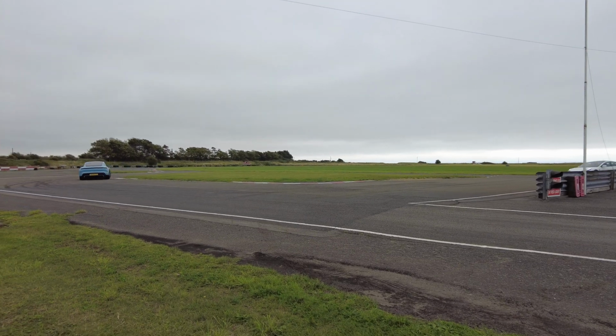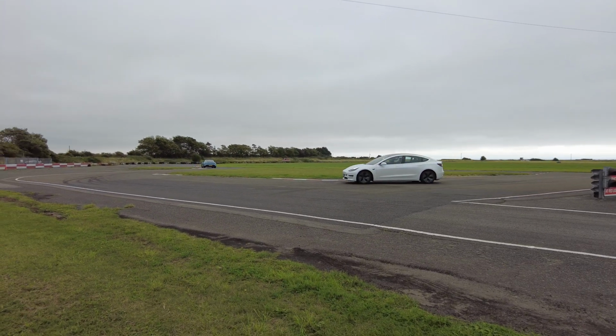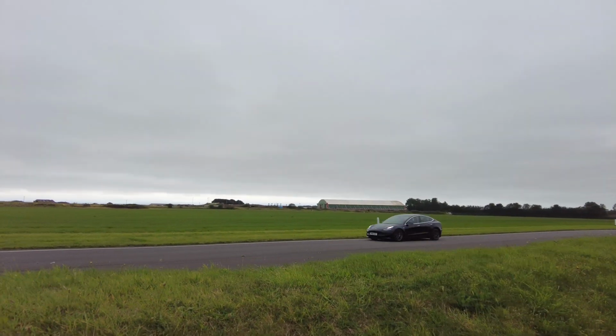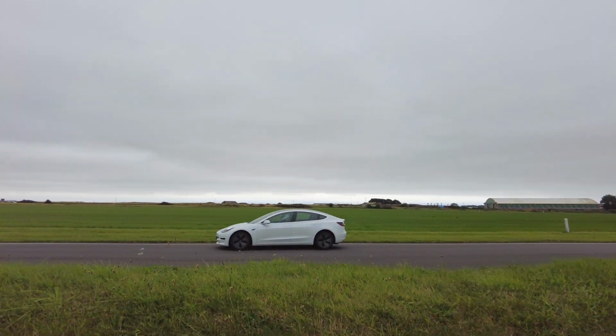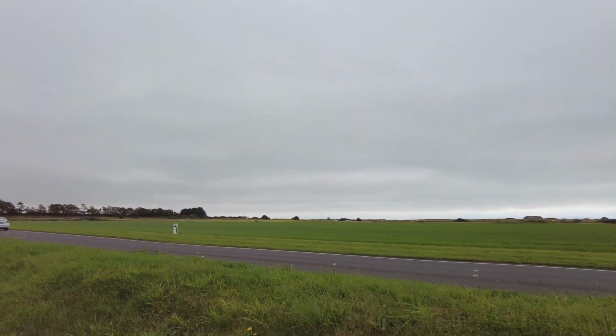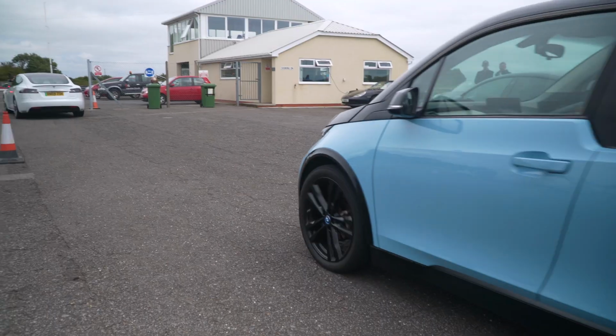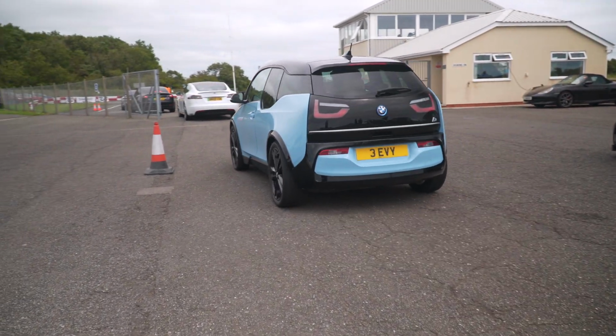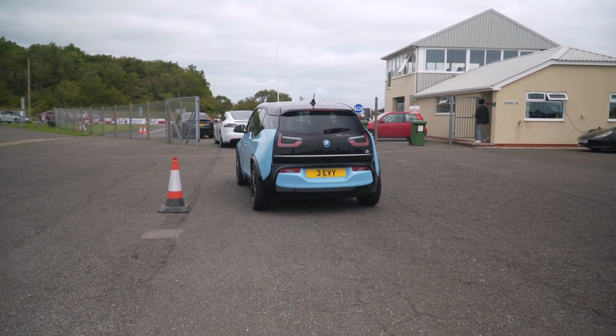I have to say, as a spectator, it's quite eerie to be at a track and see some cars going by at proper speed, yet being able to have a conversation with people beside you. But that's enough of me talking. Grab some popcorn and enjoy watching Arthur do a few laps on the track.